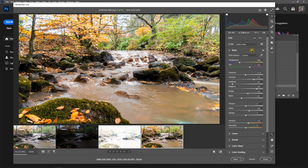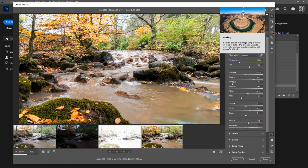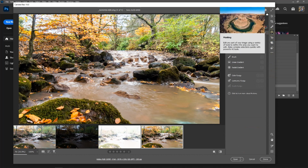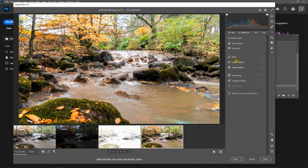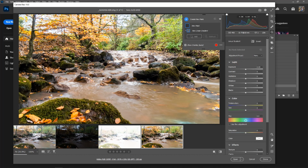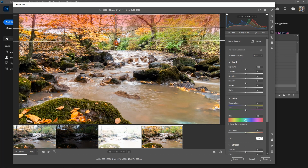Okay, next thing I'm going to do is bring in some graduated filters. Now these have changed in the most recent version of Photoshop, and it's under masking now, right? So if I hit that button there, there's a new one for masking, okay? And we can select a linear gradient from there, okay? And I'm just going to drag that down from the top, and you can see from there where the gradient is going to take effect.